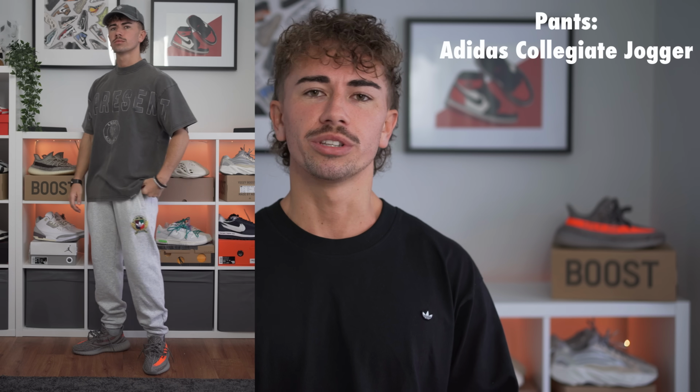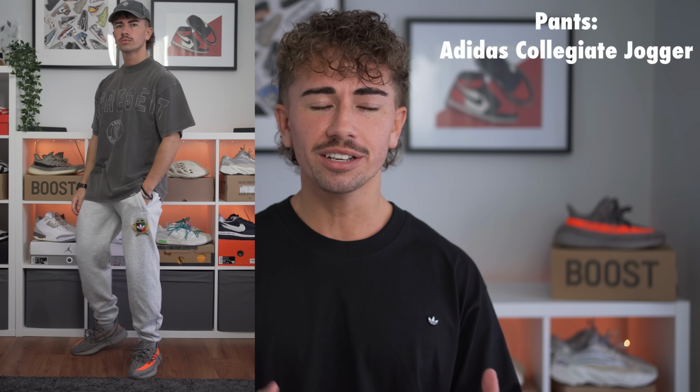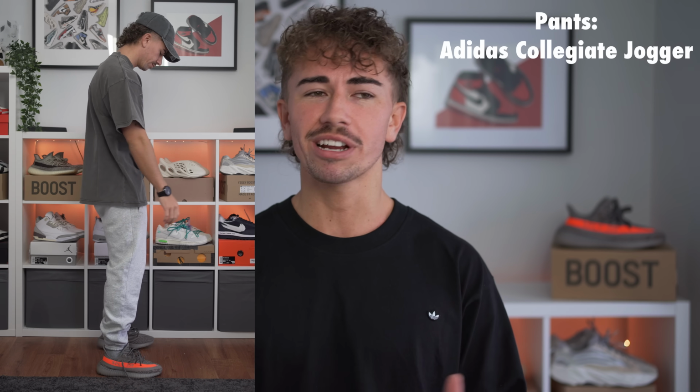Okay, so we need some dressing down options. We need the Kanye special, chucking on a pair of joggers. Yes, this is the Kanye classic. He loves a nice gray pair of joggers or sweatpants, and that's exactly what I went for with this outfit. Now again, you could go for different shades of gray. My preference is this pair that I'm wearing. This is called the Collegiate Adidas jogger, and it fits pretty perfect and goes great with these Yeezys.